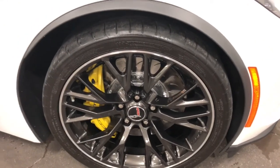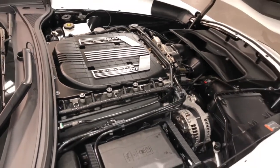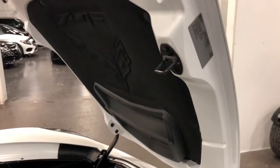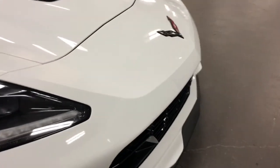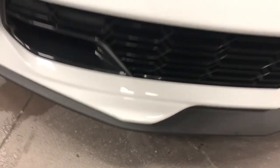And there's your front wheel again, no curb rash, no issues, nice tires, painted calipers. Under the hood, the LT4 engine. This one is 650 horsepower and 650 foot-pounds of torque on this supercharged engine. Unbelievable factory production, just fabulous. You can see the hood mats in great shape, looking awesome. On the front bumper has been 3M covered, so it's got a wrap of 3M clear all over it to protect it from stone chips. The front bumper got touched just a little bit down there. No big deal, but you can see a little bit of touch mark there.